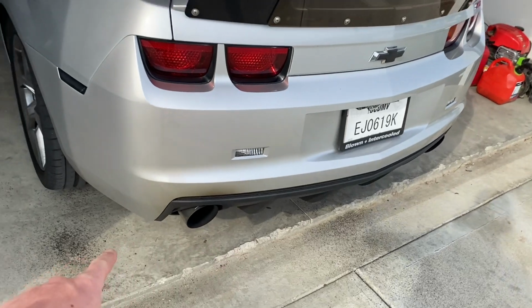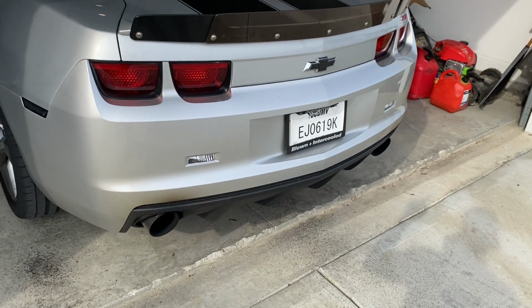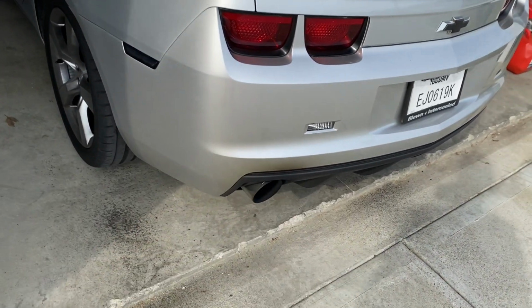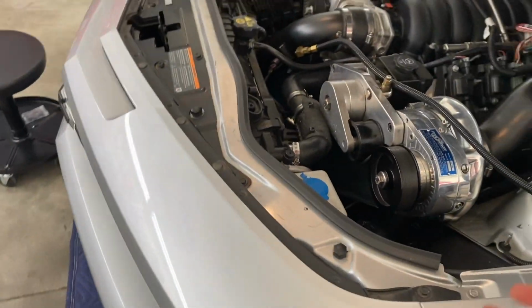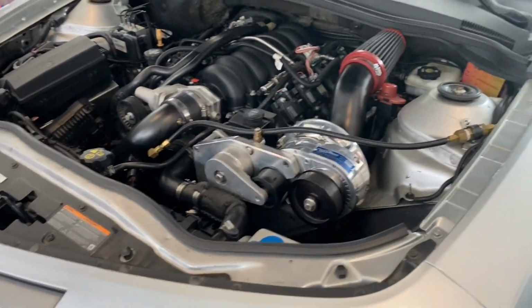It has high flow cats, and that's it. Cook's headers, high flow cats. Other than that, she's just a clean machine. So I am so happy this all worked out and excited.